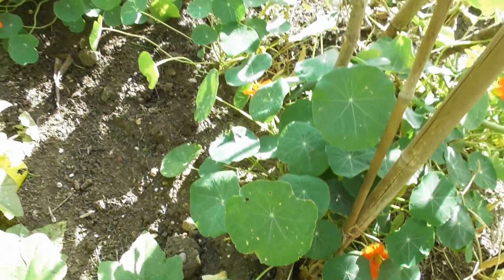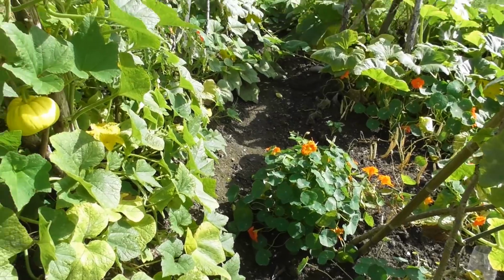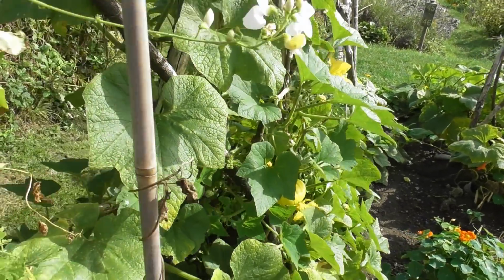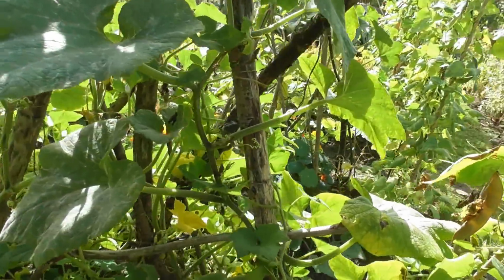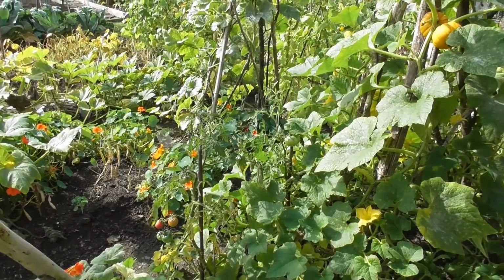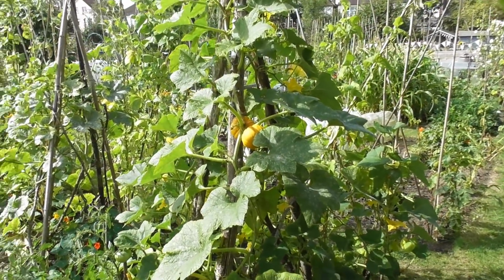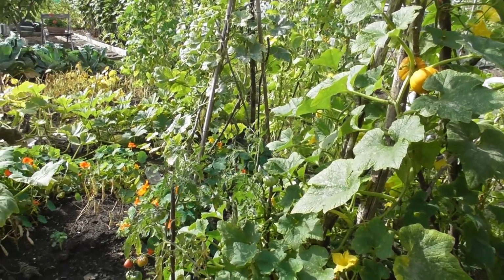Now we are due, according to the weather forecasters, we're due to have quite a warm and sunny September. So all of these little extra babies, it may just be that they come to, oops, I'm getting tangled in the bush next door. They may actually come to something, which would be lovely. But there is a nice little selection of squash in here, all said and done.